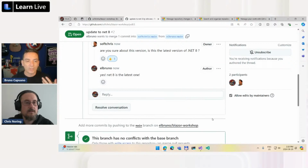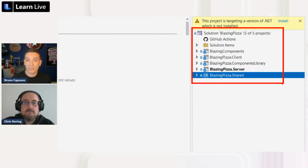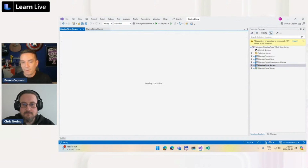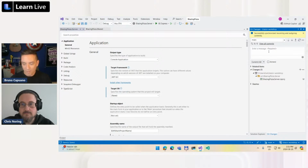But you know what? I forgot about a couple of things here. And this is the full idea of the pull request. If I go back to my project, to the solution, we see here that we have several projects here. And I only upgraded one of the projects to .NET 8. Maybe I want to upgrade more. Maybe I want to upgrade all of the projects here. So let me go here, properties. I'm going to do just one more, .NET 8. So let's save this. More changes.